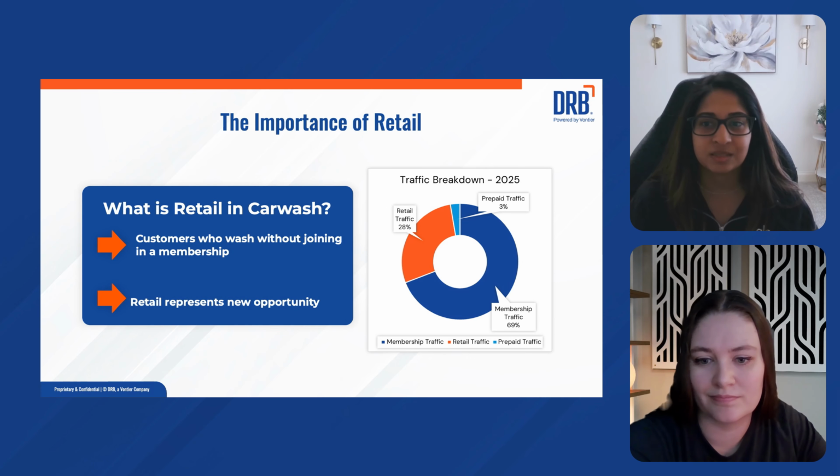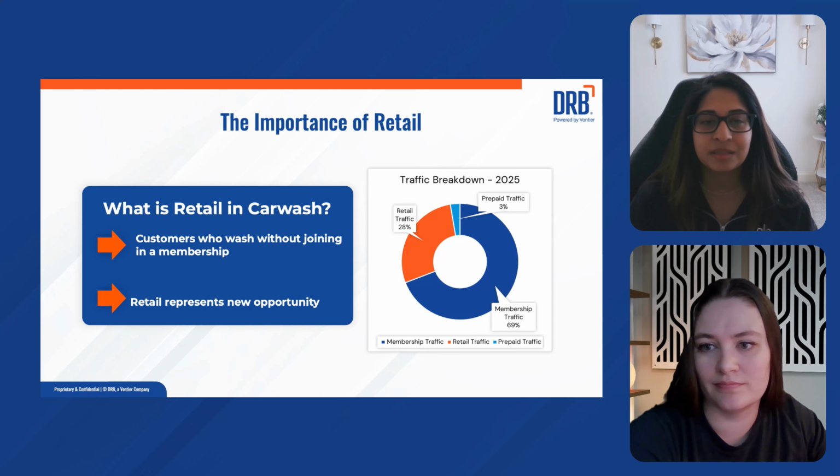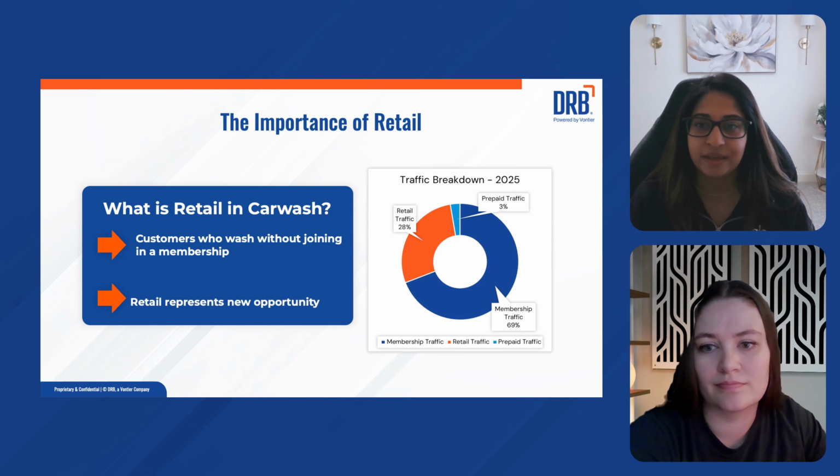So we should look at this as membership giving you predictability. It's a great thing to continue to emphasize. We want conversions. We want folks to stick with us long term, right? But retail is going to be the place where you get that higher margin, and that's really your opportunity to continue to drive that.